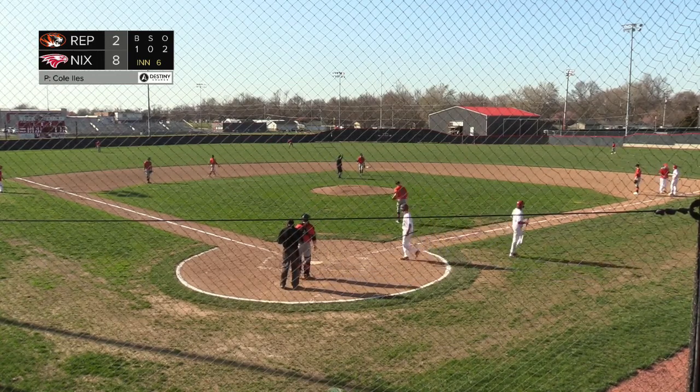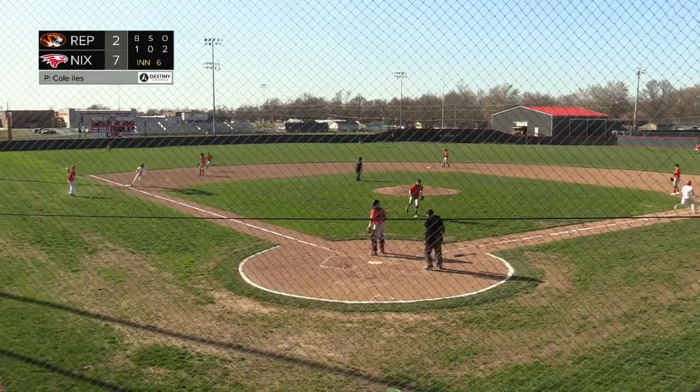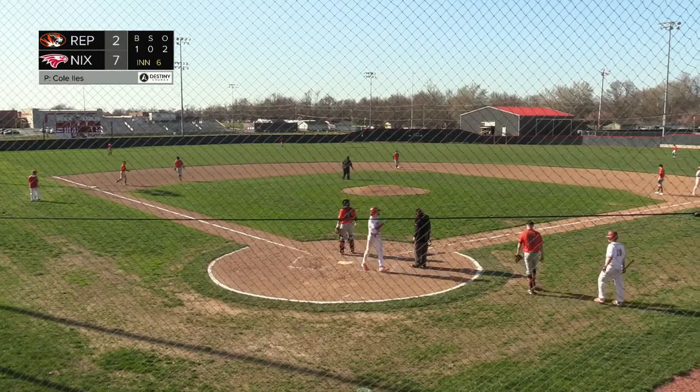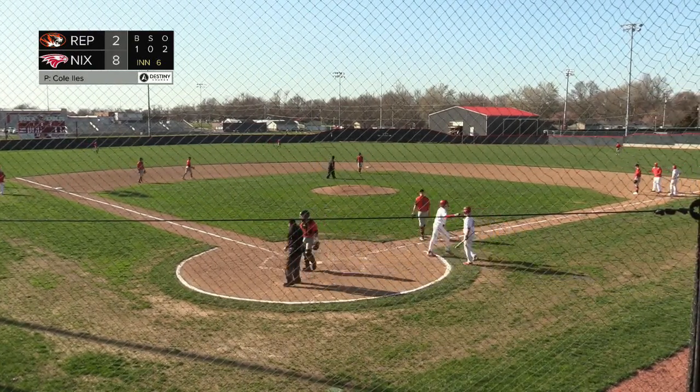That's going to score another run, and Nixa takes an 8-2 lead. Russo just served it up the other way. To the plate now for the Eagles, that's an RBI single for him. Gundelfinger comes around to score, and Blake Pendergrass comes to the plate.